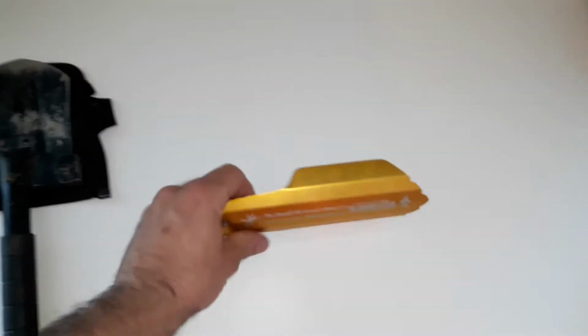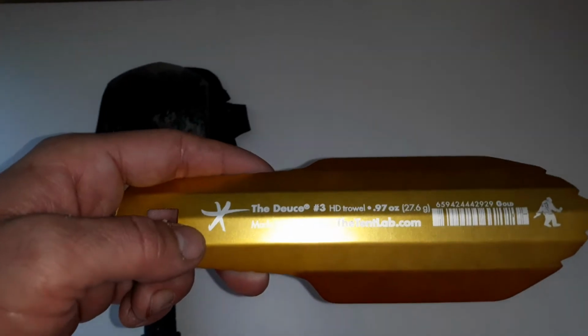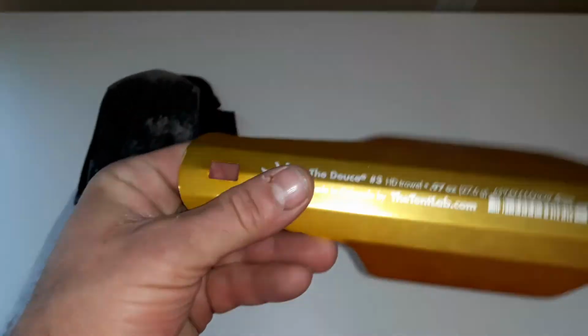I have the smallest, lightest shovel on the planet. 27 grams. The Deuce number 3. It's actually made for digging a hole to go number 2 in. That's why it's called the Deuce.